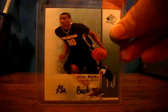Next will be the Jazz, I do believe. Alec Burks, rookie auto. A lot of potential in him. Sundiata Gaines. Deron Williams jersey, dual jersey, D. Will, Hoosier, Hoosier certified jersey, Absolute jersey, and Bowman jersey, and then a Limited autograph, Cebu's, and then Karl Malone jersey. That's pretty cool looking. It's from Fleer. Love Fleer.